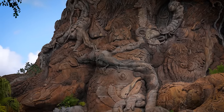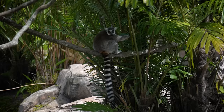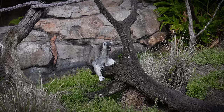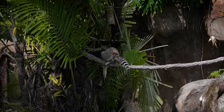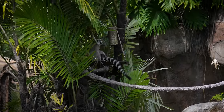I don't know. We're just standing here admiring the Tree of Life, and I noticed that there's a ring-tailed lemur right over here. How have I never noticed this before? They're right up at the front of the park. In case you guys didn't know, before we started doing YouTube, I actually worked with lemurs, and I took care of like 12 lemurs, maybe more than that, I forget, so many. But it's so cool seeing them here.